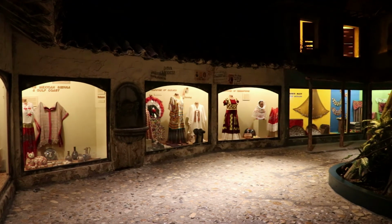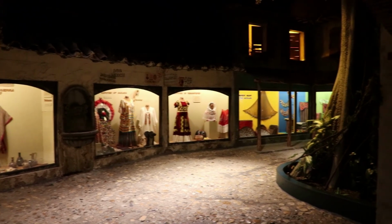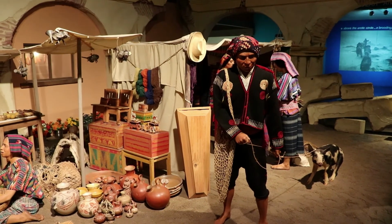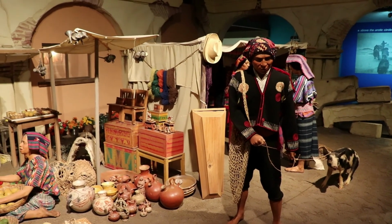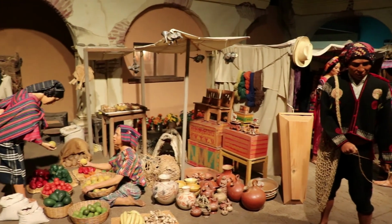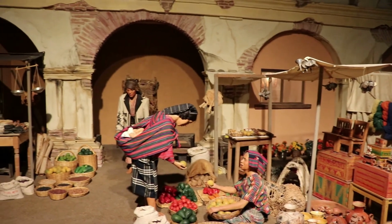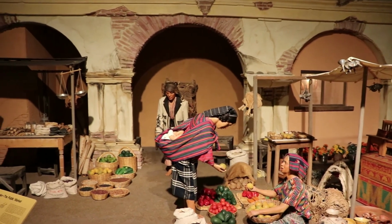And this area is a display on Latin America, with artifacts from most regions of Mexico. So this museum is absolutely fantastic. It has to be one of the best displays of world natural and human history in the United States. I think it is absolutely perfect the way it is now, but I guess we'll see how they change it in the future.